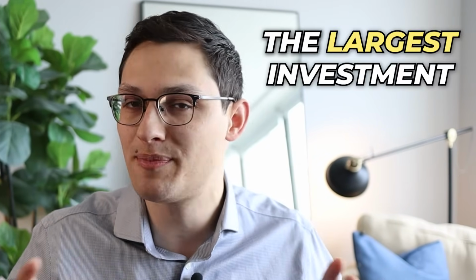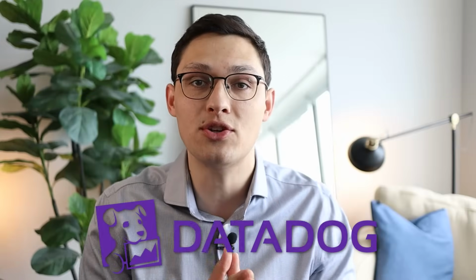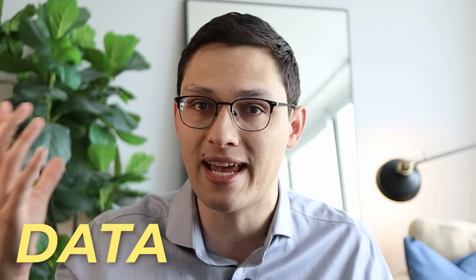these sorts of companies, which leads us to the first stock in my portfolio, which was also the largest investment I ever had until a couple other stocks actually outgrew it over the past couple months. And here's why this company is so interesting. Datadog sits at the intersection of the twin trends of data and AI.